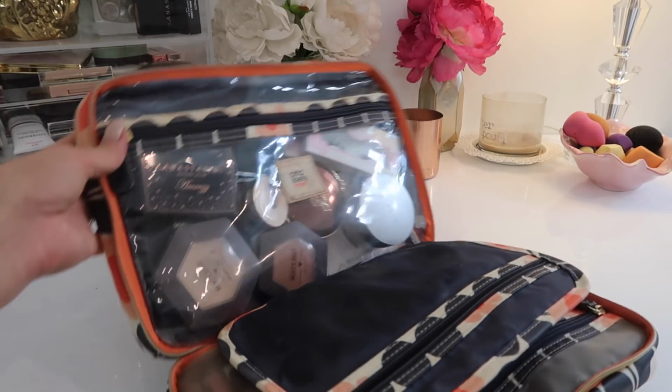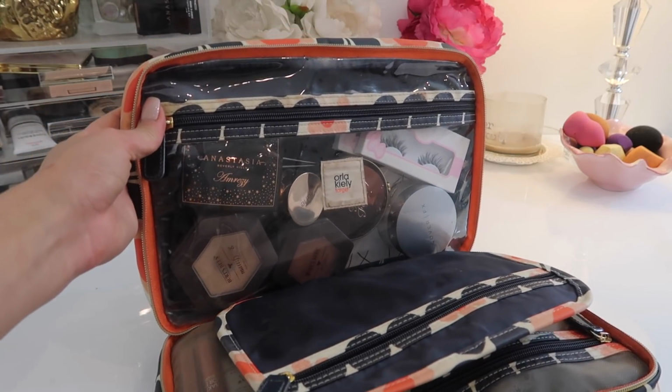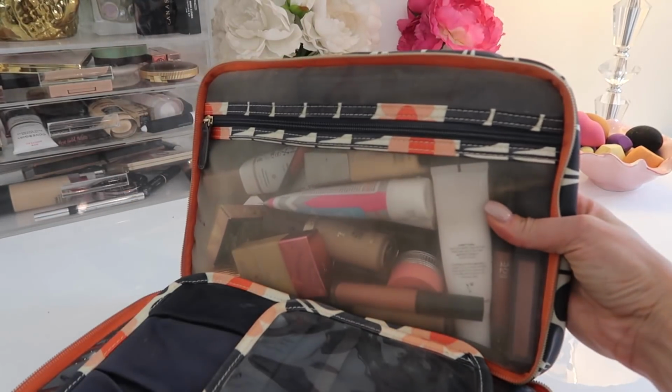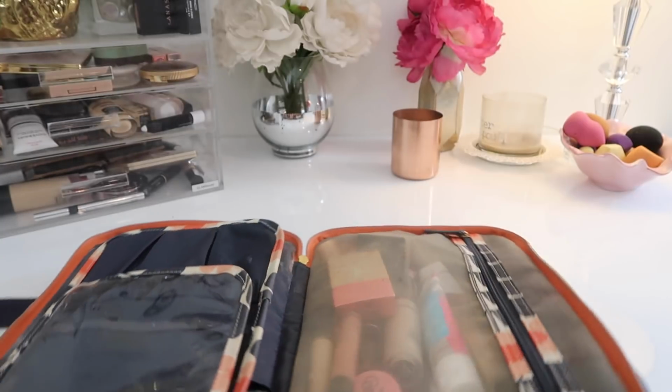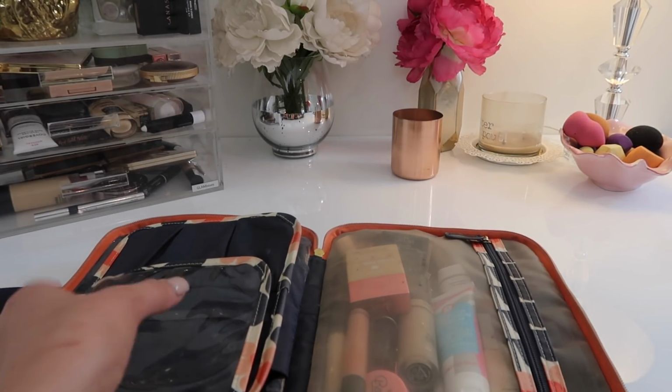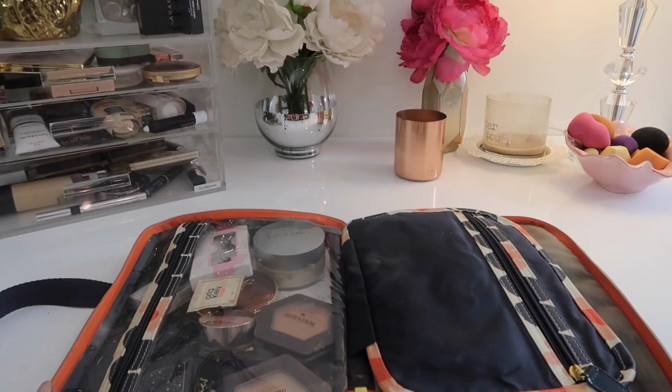And then over here, I just store all of the powder products. And then over here, I store everything else, all the liquid products for some reason. And then I'll also just put my beauty blenders in here once they are dry. But that is everything that I'm bringing.